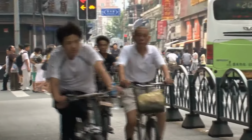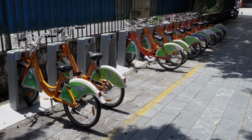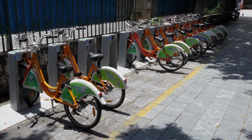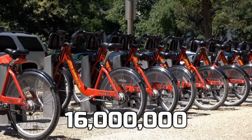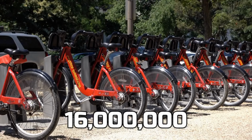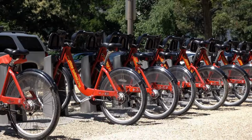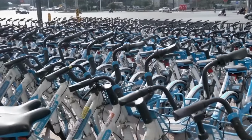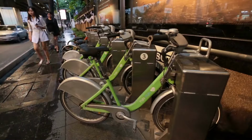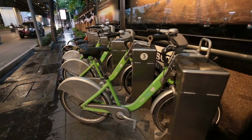In the year 2014, China decided to put bicycles all over the cities and charge a little bit of money when you use them. In a short period of time, all over China, the Chinese put 16 million bicycles all over the country. After 6 months, they realized that they produced too many bicycles, and in the most crowded times, less than 10% of these bikes are being used. For this project, they built so many bicycles that they didn't even have a place to park them.